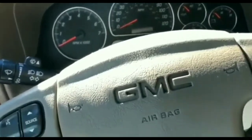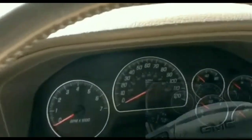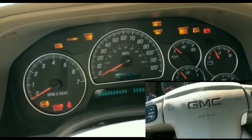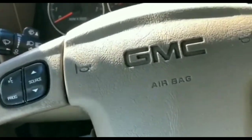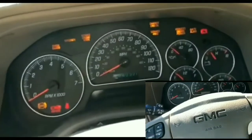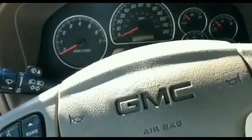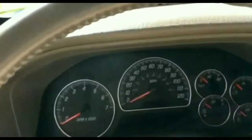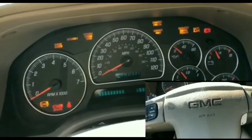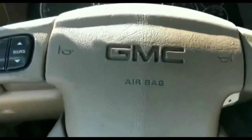I'm gonna be really peeved if it turns out to be the starter, because now I'm gonna have to spend... I believe the starter is under a lifetime warranty, I think, but that's not the point. I'm either gonna have to spend some time working on it, or I'm gonna have to pay somebody to work on it, which really sucks. It's just the time that I'm taking out for this whole situation. Regardless, I'm gonna keep you guys posted. All right, stay tuned, guys.